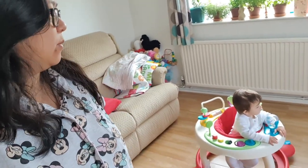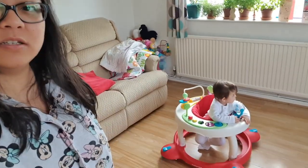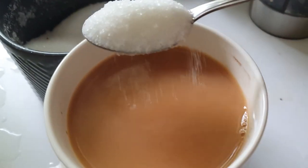Good morning! We're gonna start the day with the crazy hair and Sophia in her walker. She loves being in there. She can lean on everything. She doesn't have to worry about standing up by herself. Let's have breakfast. Cup of tea.